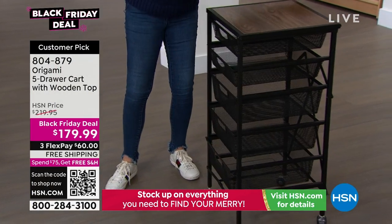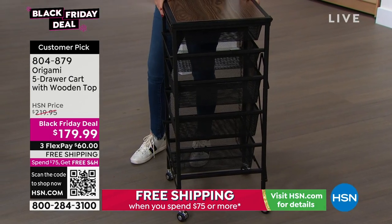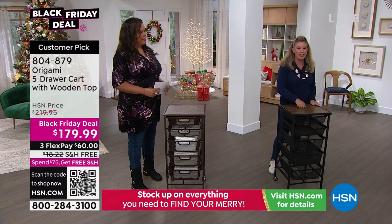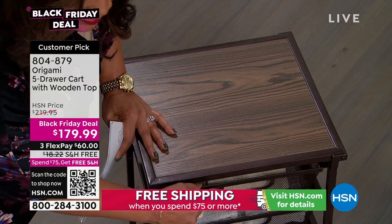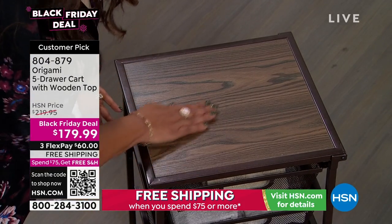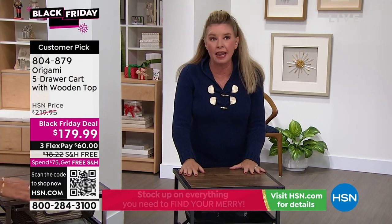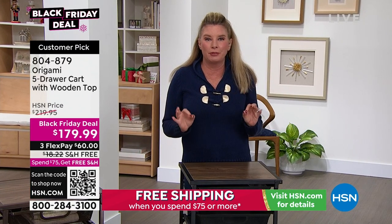Now, the top shelf holds 22 pounds worth of weight. Each one of the drawers will hold 8 pounds. The footprint on this is 16 inches by 15 inches, and it stands 35 inches tall. That's a really important number, Debbie, because most of our countertops are 35 inches high. So this will butt right up to the countertop if you need a little extra workspace. Really, think of the rooms in your home.